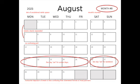We have made this one a 2023 to 2024 school year calendar. So it starts in September and goes through August of next year. I wanted to show this to you and just kind of go over some of the differences and some of the reasons this helps her.